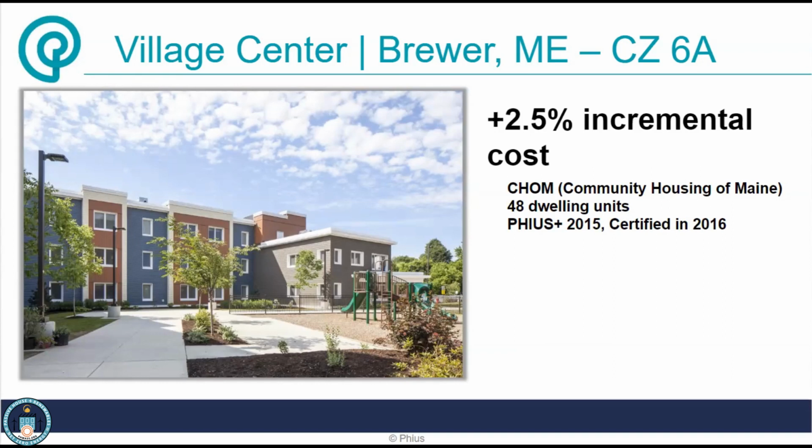It's very interesting. It was Thornton Tomasetti, I think, was the CPHC group who worked on this one. And I think most of these projects that we have cost data for are also available as case studies on the Phius website. So if you wanted to check out the case studies, those are pretty good to look at as well.